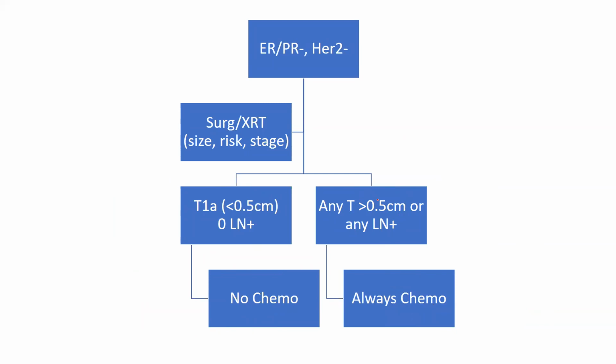And then for ER, PR negative, so essentially our triple negative, it's very similar: no chemo if it's less than 0.5 centimeters. And if it's greater than 0.5 centimeters or any lymph nodes, always give them chemo.